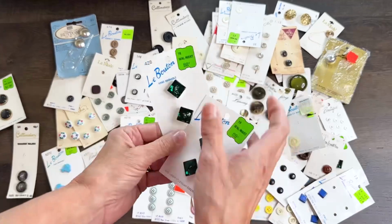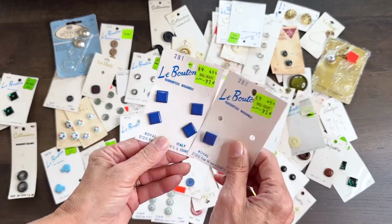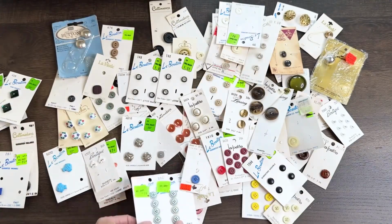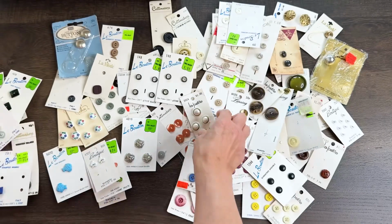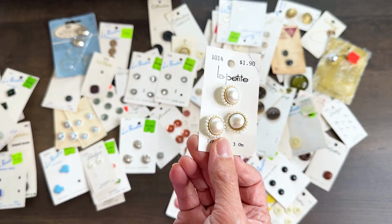I love these. I love anything very unique. How about these? These are great. Oh, got another one of these. Got 6 of them there. See, got some that are the same. I really like these. I could see myself using these very quickly on a project.